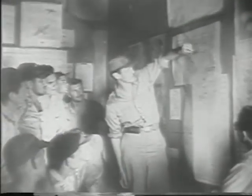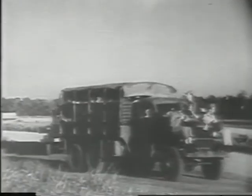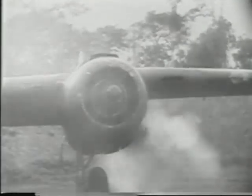Early in the morning of November 2nd, 1943, crews were briefed on the raid on Rabaul. After the briefings, the crews went to their aircraft. The raid on Rabaul was on.